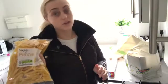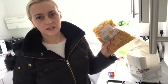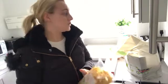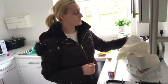Big bag of pasta because we're out of pasta. I don't normally get penne, I usually get fusilli or whatever you say it, I don't know. I usually get that one, but I just thought I'd have a change. Two milks, green and blue.